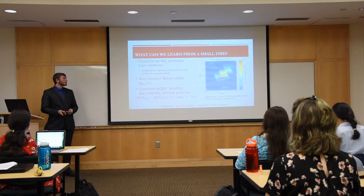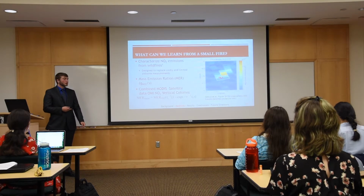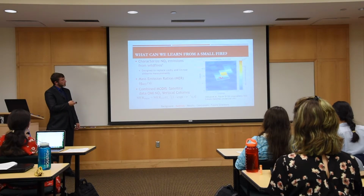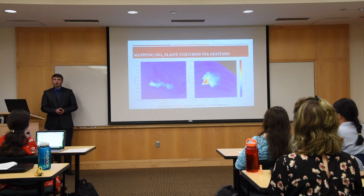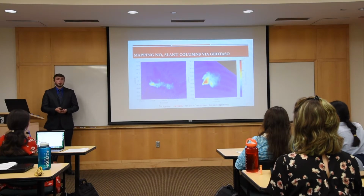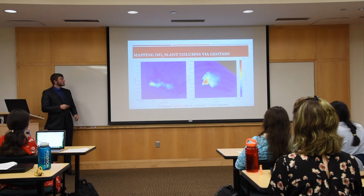And they were able to do this by combining MODIS satellite data with OMI NO2 vertical columns, kind of like how you see pictured here on the right. What I did differently is I didn't want to use the OMI columns because we actually wouldn't have seen this fire from OMI with the NO2 being produced from it. We used the GeoTASO instead.